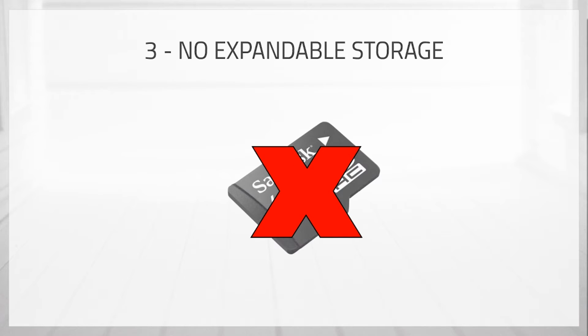Number 3. No expandable storage. Both the Pixel and the Pixel XL do not allow you to expand the storage with SD cards. That's a shame because we still do not live in a world where all content is simply streamed from and stored in the cloud. Yes, Google will store all your pictures and videos at the original file size for you, and that's great. But how long will they do so?